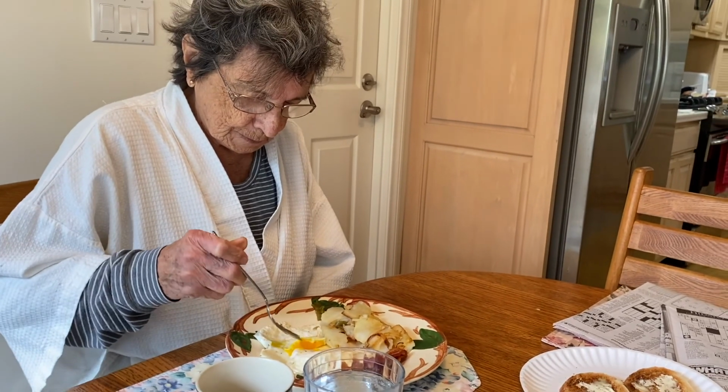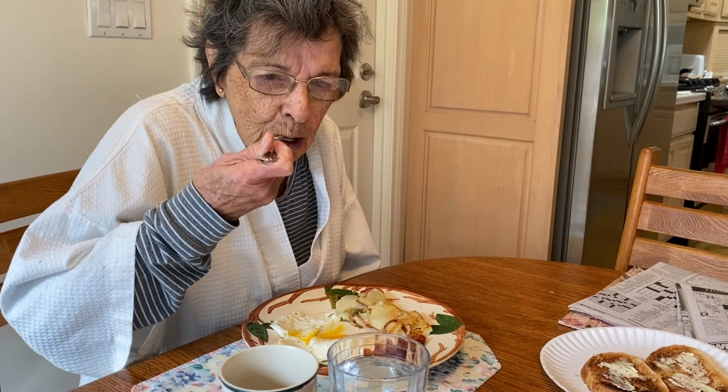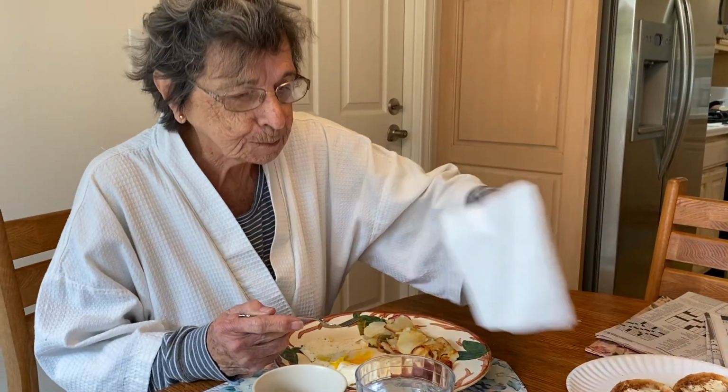First bite of our farm fresh eggs. Yummy. Nice and creamy.